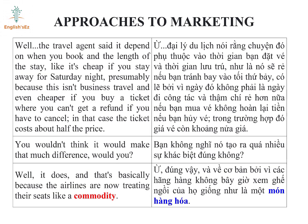Well, the travel agent said it depended on where you book and the length of the stay. Like, it's cheap if you stay away for a Saturday night, presumably because this isn't business travel, and even cheaper if you buy a ticket where you can't get a refund if you have to cancel. In that case, the ticket cost about half the price. You wouldn't think it would make that much difference, would you?